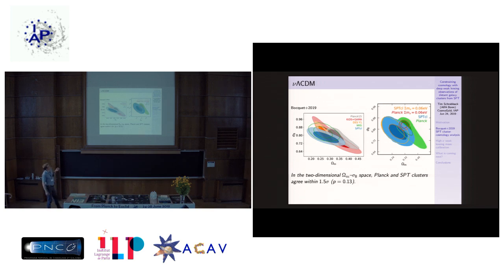So this is if you assume lambda CDM with neutrino masses, and then you find here in Omega_m versus sigma_8 space, this is the SPT sample, which is, I think, in reasonable agreement with other measurements, as Anya has shown. And also here you have Planck. Actually, the Planck contours are a bit bigger here because this is completely marginalizing over neutrino mass. Once you fix this to the minimum allowed value, they shrink, as you can see here. But basically, in this two-dimensional parameter space, there's very little tension between SPT clusters and Planck, at the 1.5 sigma level.